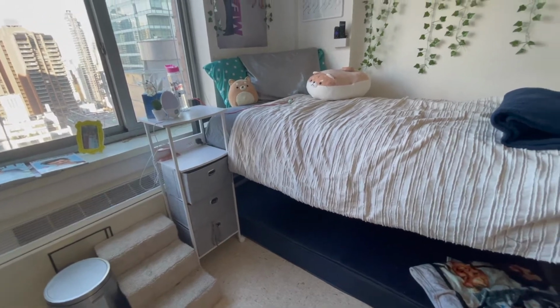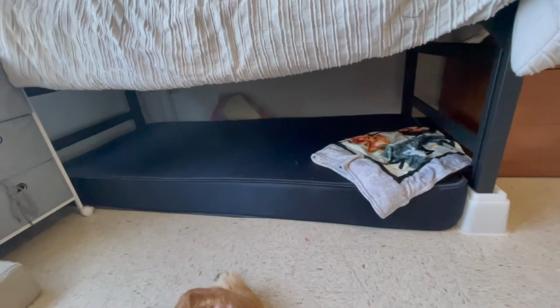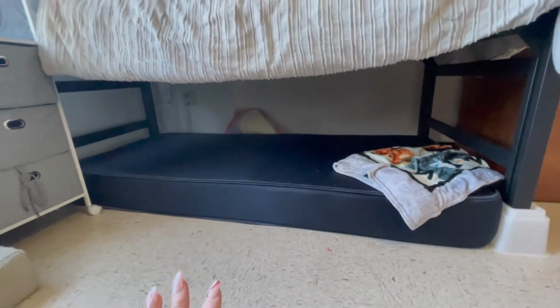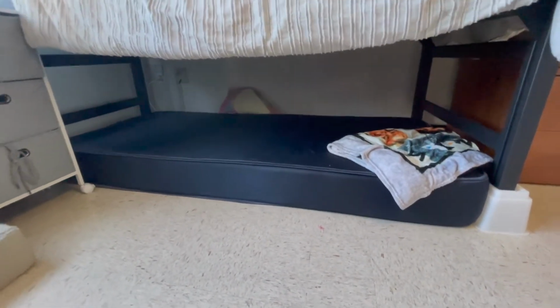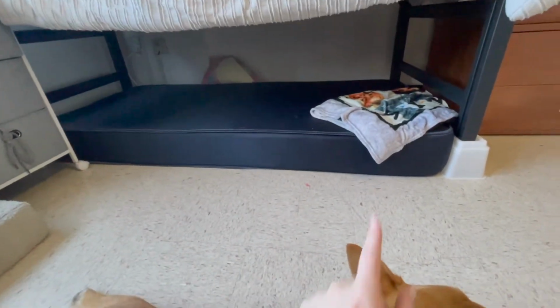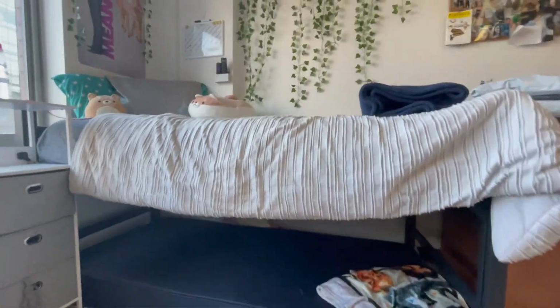But I put the mattress for the second bed underneath here so that I can pull it out super easily. We got a corgi butt in the way. So that I can pull it out super easily and use it as like a couch if I have a friend stay over, which never happens because we don't have any visitors allowed. It's perfect for that or for my dog to sleep on. He sleeps on that bed every single night and curls up in that little blanket. That's his blanket. So yeah, it just saved a lot of space.